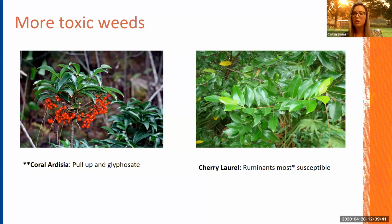Cherry trees in general are toxic to livestock. Ruminants are most susceptible. Seen here is a cherry laurel. These trees, I tend to recommend just getting rid of them. It's not something that you're going to really use a herbicide on, but you can cut them down and maybe paint the stump with glyphosate.